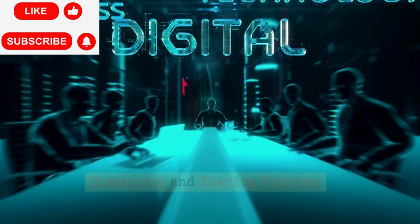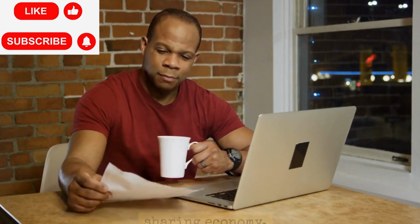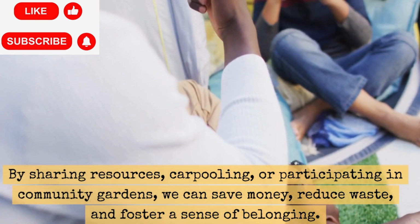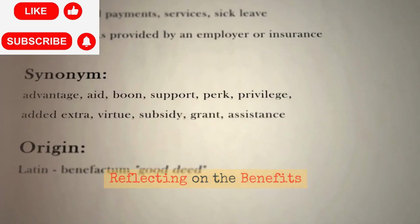Community and sharing economy. Frugal living also encourages us to build strong connections within our community and embrace the sharing economy. By sharing resources, carpooling, or participating in community gardens, we can save money, reduce waste, and foster a sense of belonging.